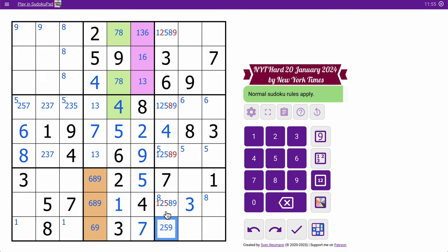This isn't 1 or 8. That's not 1 or 5. That's not 8, that's not 2 or 9. Okay, 8's in one of two places.